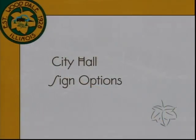Alderman Roy Wesley. Yes. Alderman Sorrentino. Yes. Alderman Jacob. Yes. Alderman Eugene Wesley. Yes. Alderman Catalano. Yes. Alderman Sizmarsky. Yes. Alderman Messina. Yes. Alderman Woods. Yes, that passes. So next is the City Hall sign options.